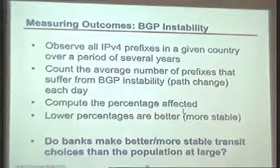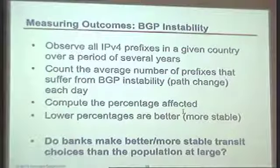So all well and good. Up to this point, we're simply talking about structure, and we're guessing that more diversity is important. We don't really know what the outcomes might be. So here's one that we could pick out very easily from our data set.